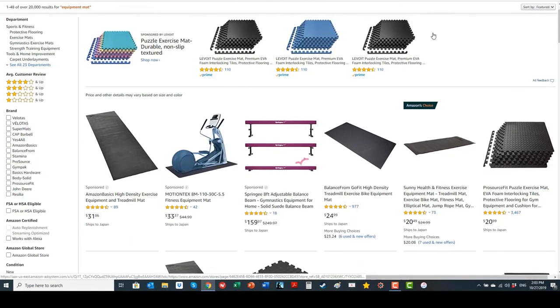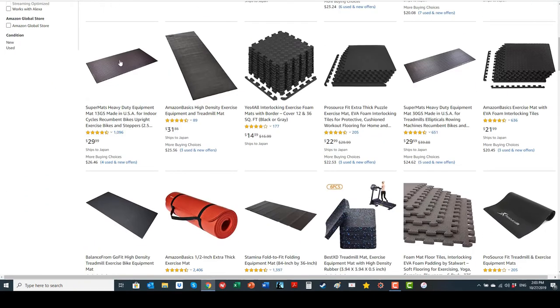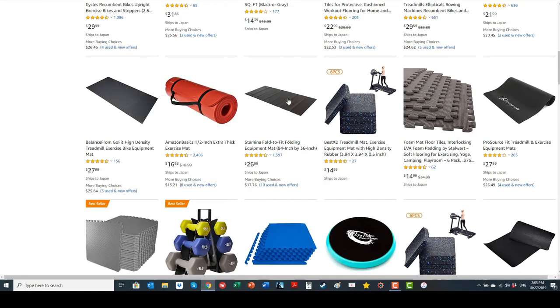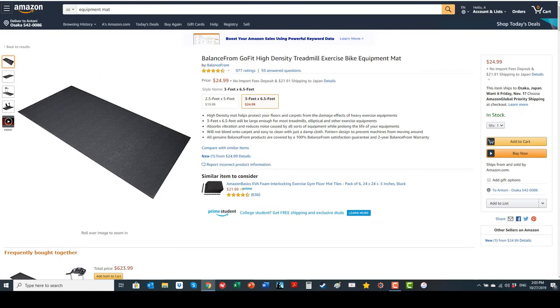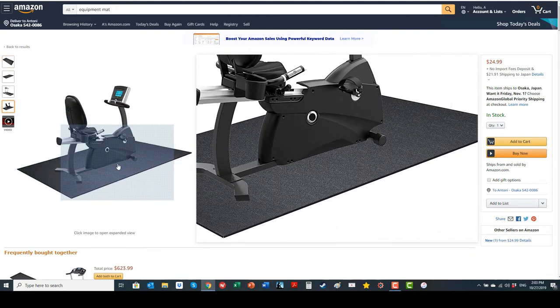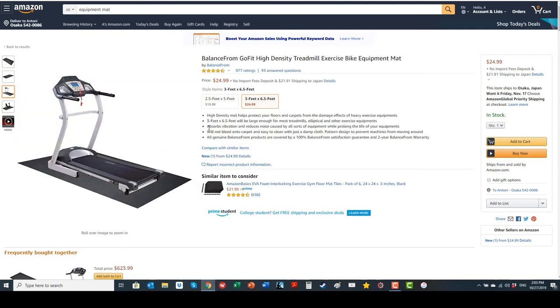Okay, so let's open these up. And we're focusing on this style. Okay, one more. Right, let's get a feel for how this looks. Okay, so photos are not good. No size there. Really terrible photoshopped image. You can see that's just been slapped on. They haven't even bothered to do a proper image.